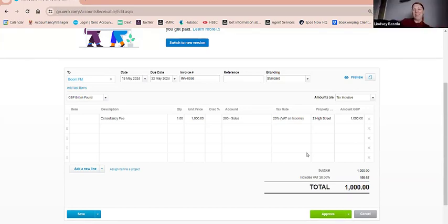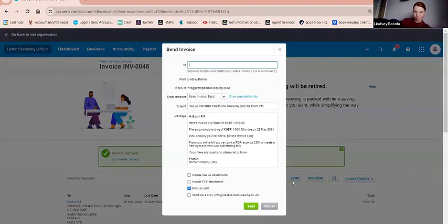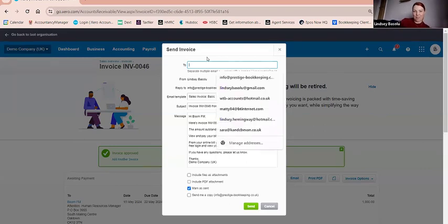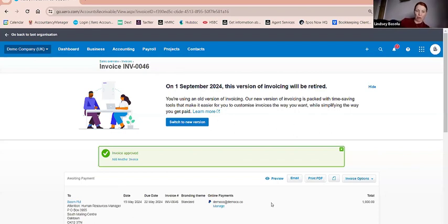Yeah, that's fine. So if I approve this invoice from that page, I can then, once it decides to approve, I can then email that to the customer. In your contact, you'd set up their email addresses when you set them up. I'm not going to email that out to anybody. But from there, you'd send it out and that's it. It's done. It'll tell you it's sent. We're all good.